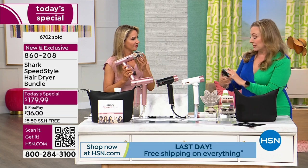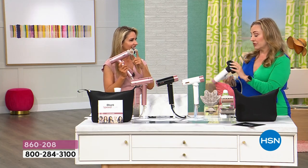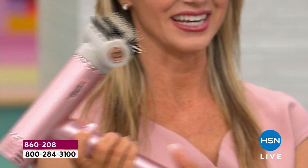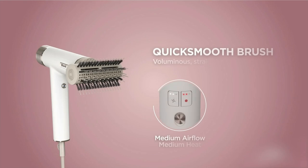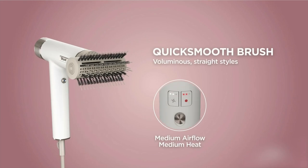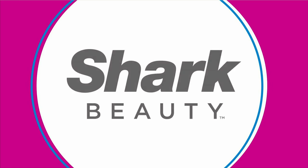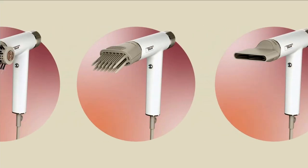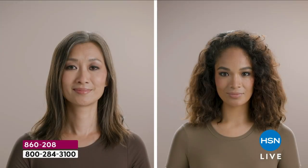My favorite attachment is this one, because I don't have to hold another brush. All I have to do is attach this. I put this on, and it clicks right away. What I love about the smoothing brush is you can actually do styles with it, and you could do one-handed styling. This is super light, but there's so much more to this.